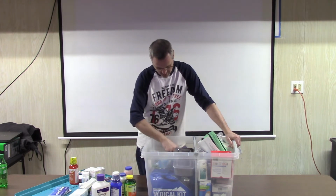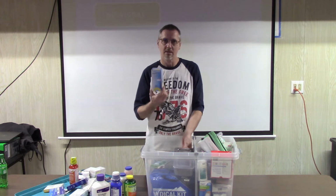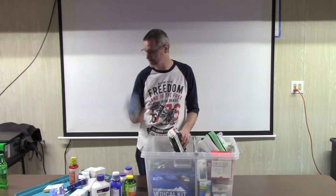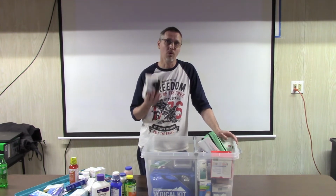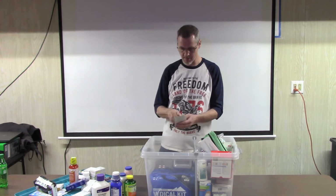Nighttime cold relief, some Mucinex, some more daytime cold relief, feminine hygiene products, both for feminine hygiene itself and for medical. Tampons can be used for a gunshot wound, stuff it in there for stopping bleeding, and the sanitary pads make excellent wound dressings because they don't stick. They're very absorbent and they won't stick to the wound.